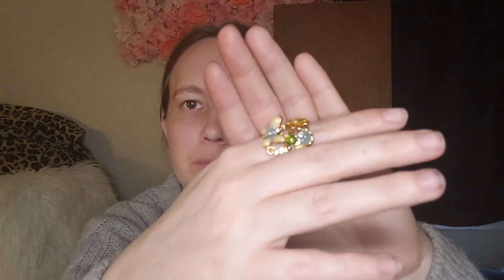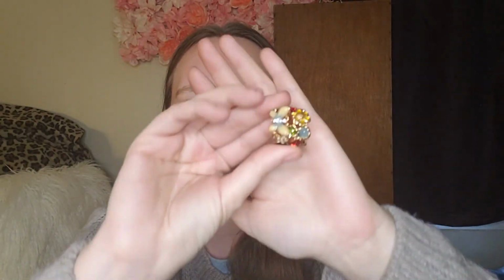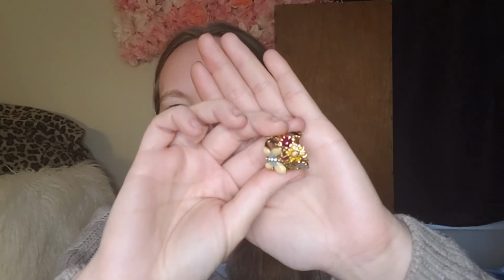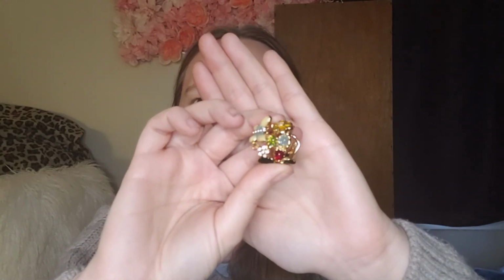Alright, now for past years. I'm gonna start with a couple of the oldest pieces first that I remember. So there's this ring. I can't get it to focus. There we go. It's nothing special. I think it actually might be Avon. But it's really pretty to me.